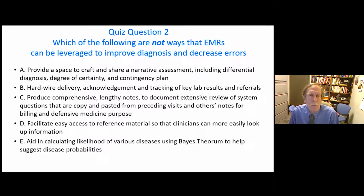First, provide a space to craft your assessment and differential diagnosis, your degree of uncertainty and contingency plans. Hardwired delivery and tracking of key test results and referrals. Provide comprehensive, lengthy notes to document an extensive review of systems questions that are copied and pasted from preceding visits and others' notes for billing and defensive medicine purposes. Facilitate easy access to reference materials so clinicians can more easily look up the information. And aid in calculating the likelihood of various diseases using Bayes' theorem to help suggest probabilities.